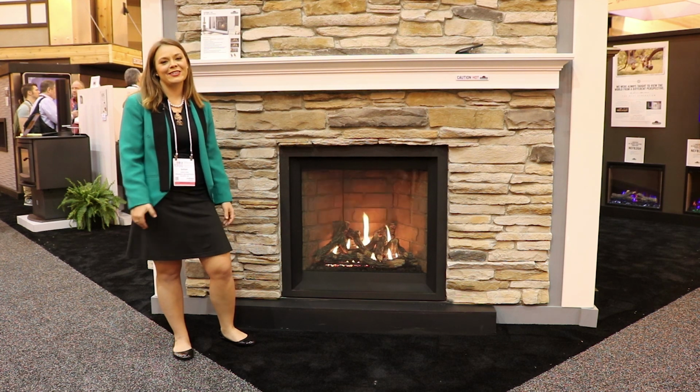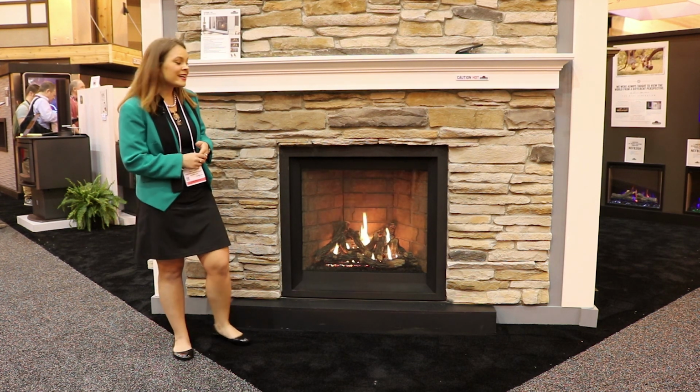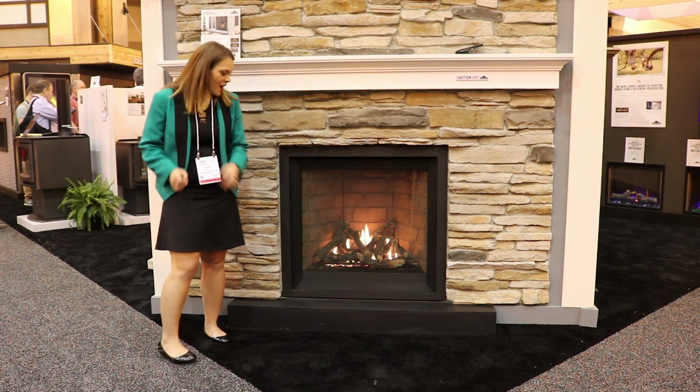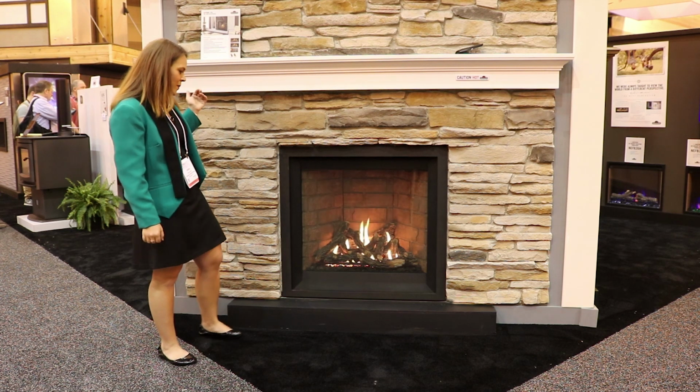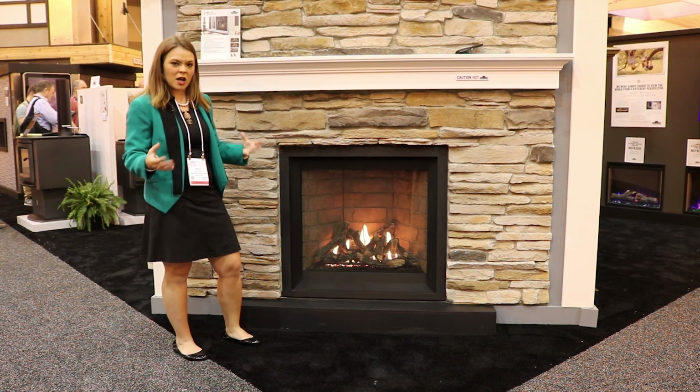This is the Altitude AX36, also known as the AX36. This is a zero clearance gas fireplace by Napoleon. I really like this model because it's got a nice tall opening. It really just adds a lot to the room.